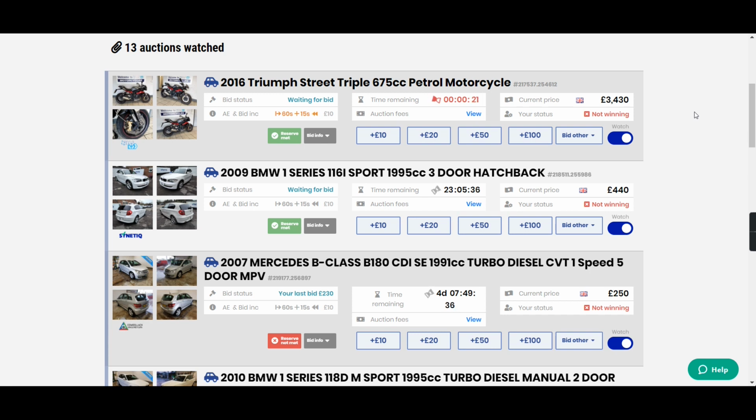I'm hoping it's not going to go on for much longer, because my bloody voice is giving out here. 18 seconds left. 3,430. I don't see the value. And I'm sorry to keep going on about it, but 500 quid in parts, and obviously there's going to be other things you can't see. Plus fees, plus delivery. That is 4 grand, 4,250. You could buy one uncrashed for 4.5 grand.